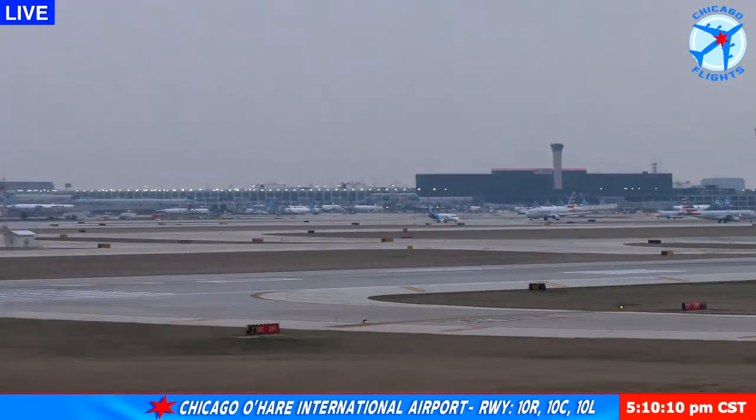Victor, Victor, cross 9 center, hold for 9 right, contact Ground 100. Cross 9 center, hold for 9 right, sorry. Okay, 970 Heavy, contact departure.